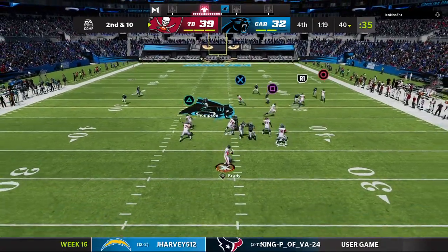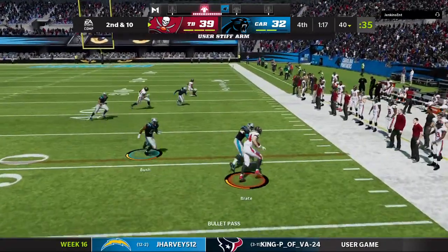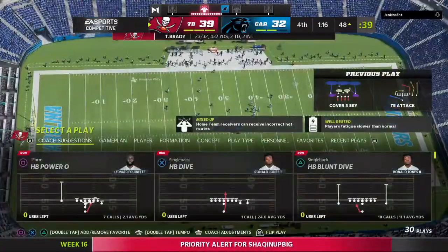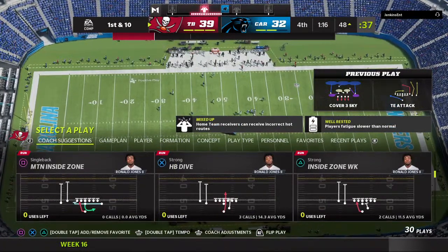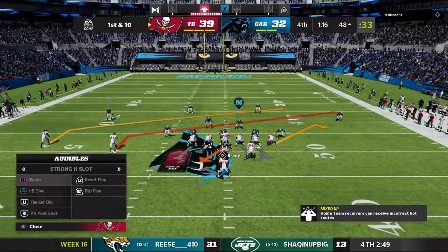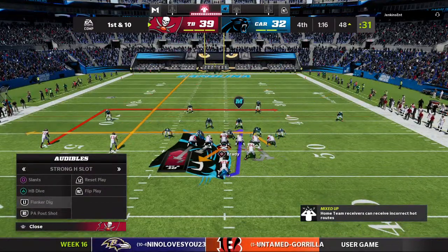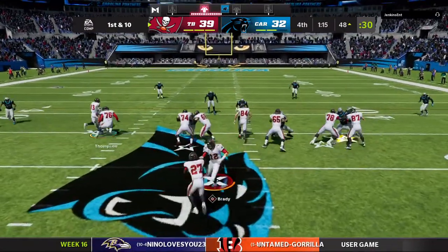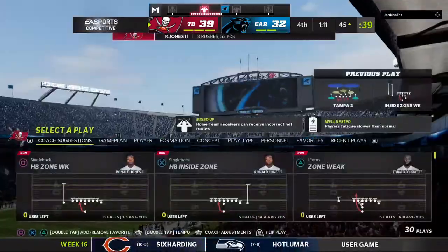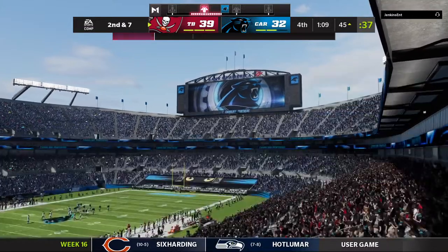Brady going to throw here. And this one caught by Cameron Brate. And he'll take this to the other side of midfield before going out of bounds. Brady to his tight end, Brate, for the Tampa Bay first. Brady gives this one off to Jones. And he'll work this forward for about 3 at second down.